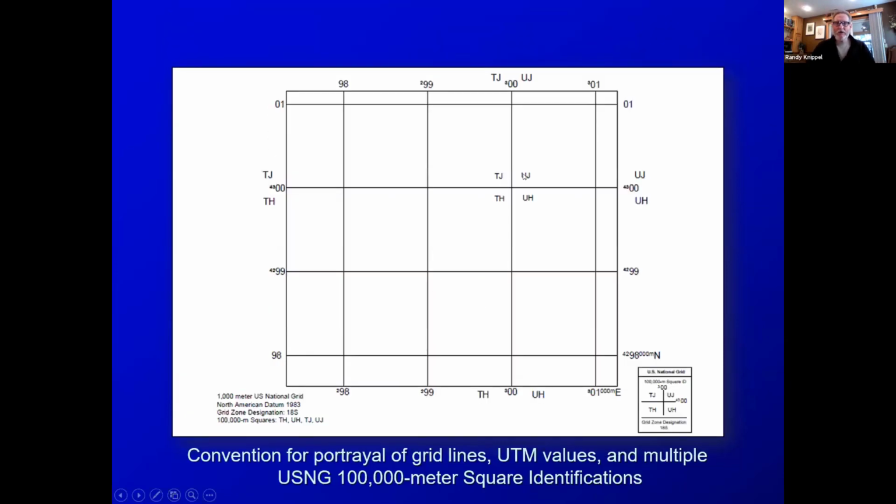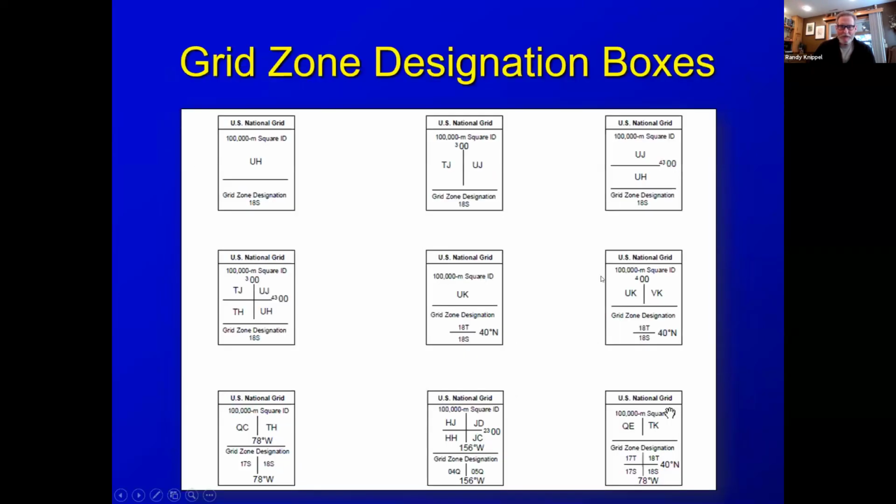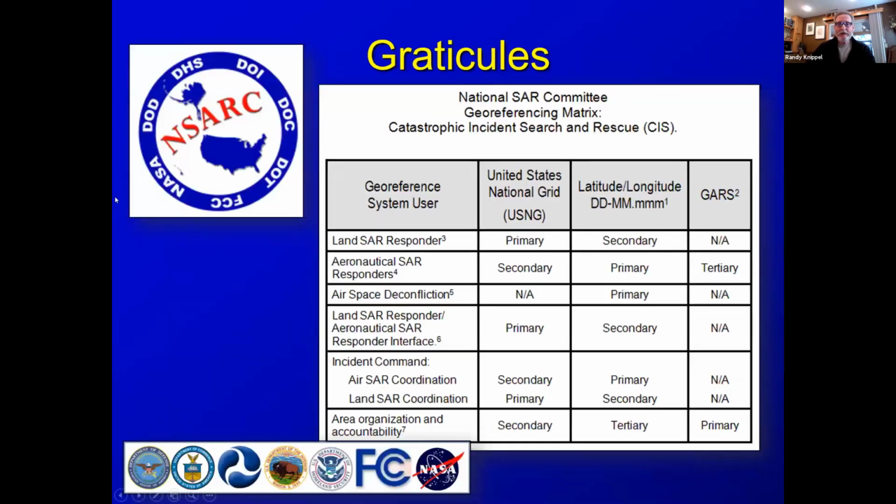And then we also show how you label the 100,000 meter squares. This is all in that same document, that FGDC document. It shows the variety of grid zone designation boxes, if you're working at a grid zone boundary or the boundary of 100,000 meter squares. I'll be showing you ArcGIS later. That all comes for free. Not the grid zone designation box, but how the grid is represented on the map.